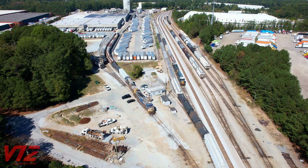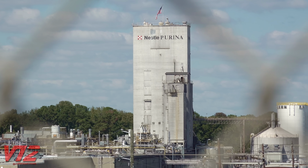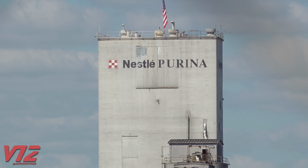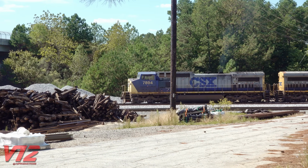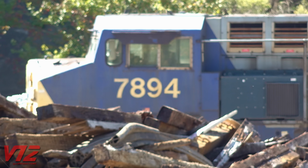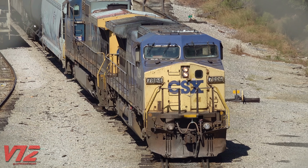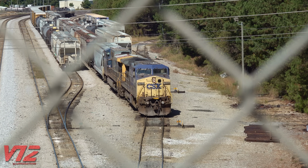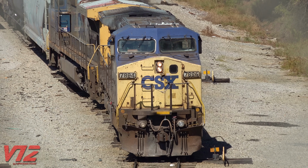We'll start at what the railroad calls the doghouse. It's probably called that because the Nestle Purina facility here makes dog food, and believe me, you can smell it. It's October 11th, 2025, and right now a CSX Dash 8 and Dash 9 are switching the railroad's Union City yard. Union City is around 20 miles southwest of Atlanta. Switching right now, number 7894.